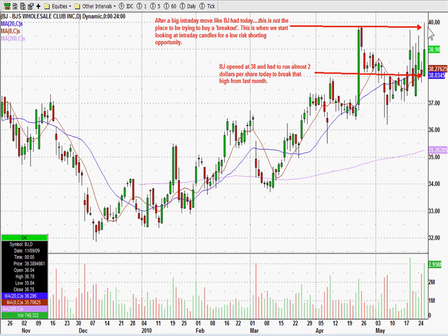Anytime something opens at 38 and makes a $2 run just to get above previous highs from the previous month, this is the area where an amateur trader says, if it breaks this high, it's a breakout, I'm going to buy it. That's the difference when you learn to look at charts differently, based on how far they've come on an intraday basis when they get to a potential breakout point on the daily chart. We looked at this and said, it's moved almost $2 already. It's getting near the area where amateurs are going to buy this, thinking it's in a breakout mode.